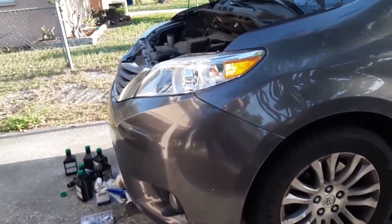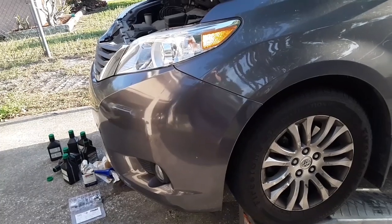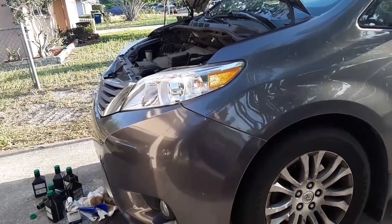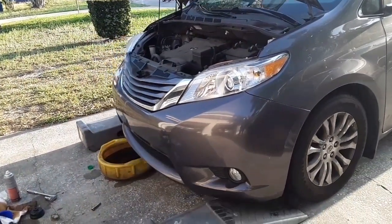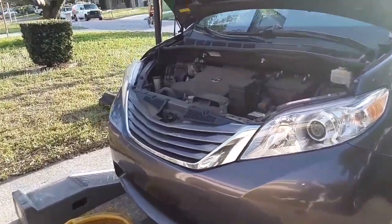All right, so coming off the ramps, and the owner just got through saying that he noticed that it sounded quieter. So with just over 100,000 miles, this thing should be good to go for a long time.